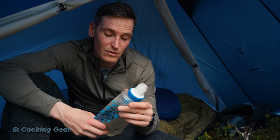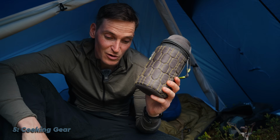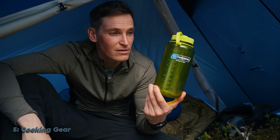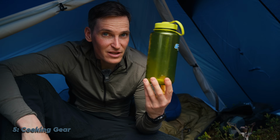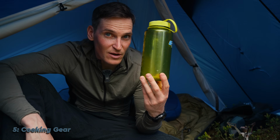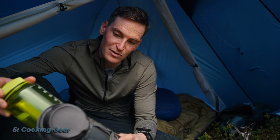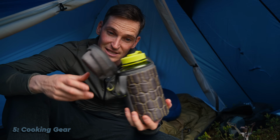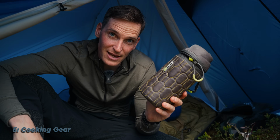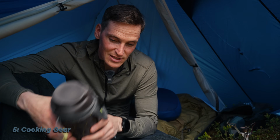We can also include water purification systems and water bottles in your cooking gear. First up, we have the classic Nalgene bottle, and the benefit of using a bottle like this is that it can resist hot and boiling water. So if you boil up water in the afternoon, you can put it in this sleeve, and you can put it inside your sleeping bag as a heat source. So that will increase the comfort of your sleeping system.